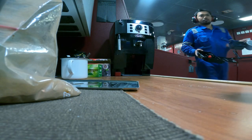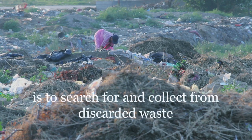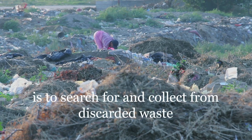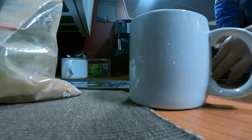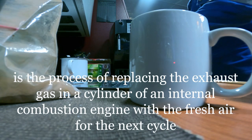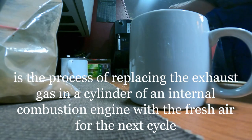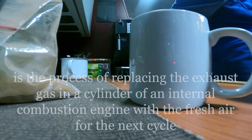What is scavenging? According to the Oxford Dictionary, scavenging is to search for and collect from discarded waste. But in maritime terms, scavenging is the process of replacing the exhaust gas in a cylinder of an internal combustion engine with fresh air for the next cycle.